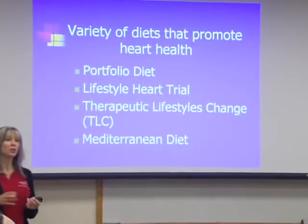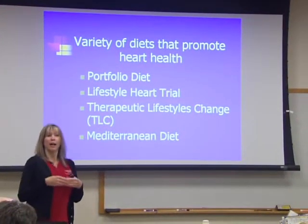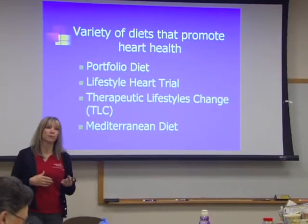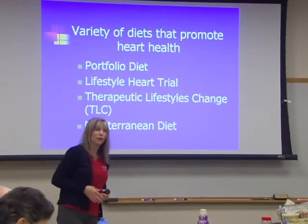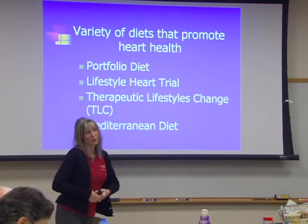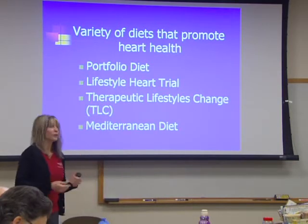So what we're going to talk about today is the variety of different styles of eating. Now, it says diets up there, but I don't really like the word diets. A diet is the way you eat, not going on a diet. So if I mention diet, what I mean is your style of eating, and often I'll use that phrase because diet has a negative connotation for most people, and diets don't really work. So we're not really talking about a weight reduction diet. We're talking about a style of eating.